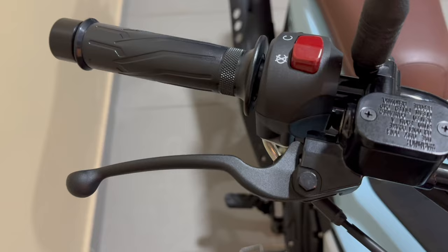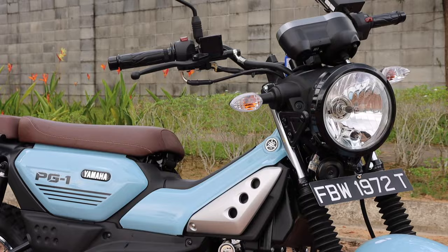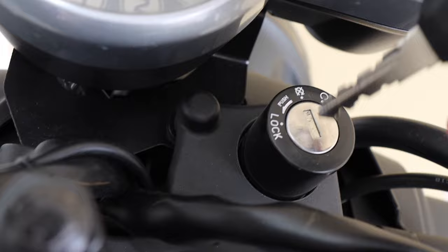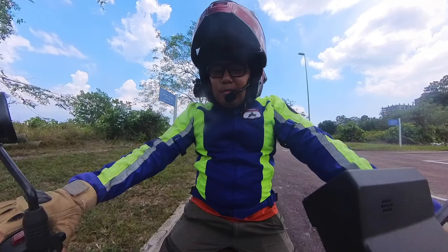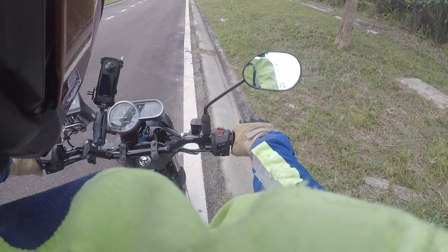Let's start up. Is this a key? Speaking of key, for a 2024 bike, this bike is very old school. I'll describe it as I'm riding lah. The ignition is turned on. There's a nice deep exhaust sound. Okay, shift down. Gear 1, off we go.